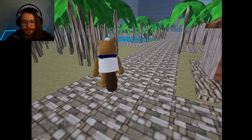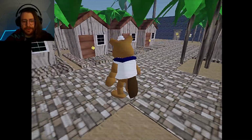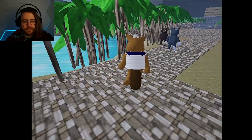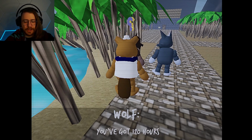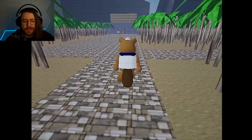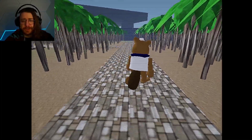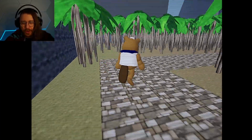Okay, so the wolves are not the enemy right now. Let me just check up and down here. Okay, we arrived 5 days before the eruption. Got 120 hours, use them wisely. Like, do you blame me for suspecting the wolves? It says I crashed and my friends got kidnapped. Do you think the wolves would just be friendly? No. No.